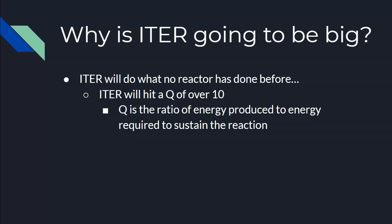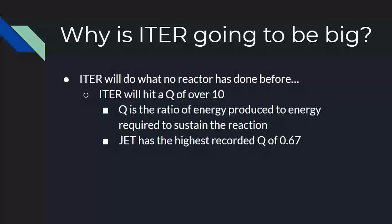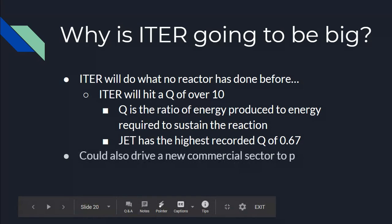But we haven't gotten to the point yet where we're actually gaining energy out of it. We're just putting more energy in, and it's not generating the same amount of energy that we're putting in. So we're losing energy pretty much when we operate them. The closest it's gotten so far was JET, an American reactor, same model in the 90s, which hit a Q of about 2/3, which isn't quite close to 1 yet.